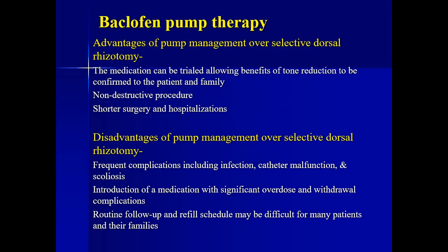In contrast to selective dorsal rhizotomy, Baclofen pump therapy offers advantages and disadvantages. The advantages include the non-destructive nature of the implant. Surgery is typically an hour to an hour and a half, and hospitalization is shorter than following rhizotomy. The operation allows the medication effect to be trialed and confirmed to the patient, his family, and caretakers.